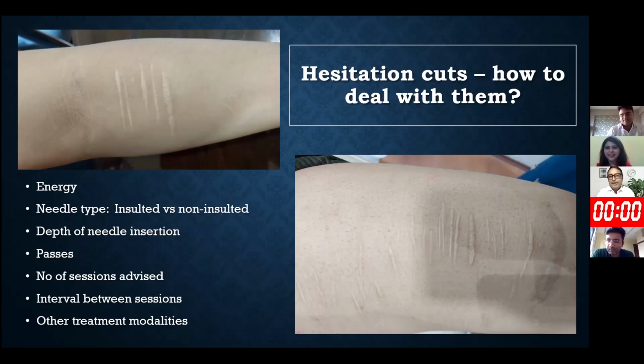Yes. So just one point I'll mention over here. Any geometric scars like straight line, triangle, circular, will always be very difficult. Even if you have given percentage improvement like 70, 80%, or even 60%, it will still be visible. So one thing I usually encourage my patients, wherever it's possible, I complete my session and ask the patient to sport a tattoo on top of that. That's one way of masking these scars. Otherwise, it can be very difficult.